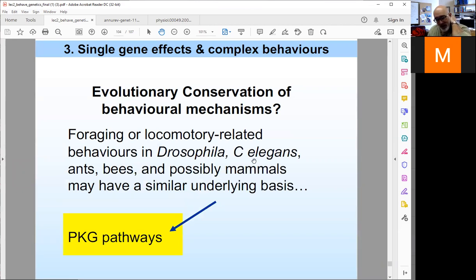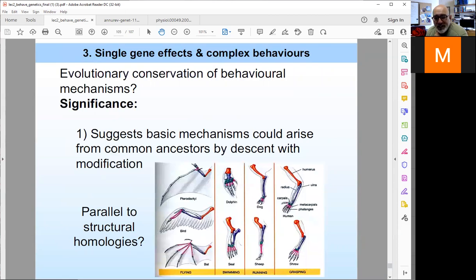All right, and then of course, I already reflected this. This is the PKG pathways and how they have a similar underlying basis for foraging and locomotory related behaviors in a variety of different species. You've got the review paper to look at that. So you've seen this kind of figure in comparative anatomy, perhaps. These are what we call structural homologies. That is, you have similar bones that have evolved in different ways across different groups of animals, and maybe behavioral mechanisms are similar. Maybe we have behavioral homologies. That is, you've got the same set of genes and their gene products and receptors, and they are used in similar but different ways in different taxonomic groups, different organisms, different animals.